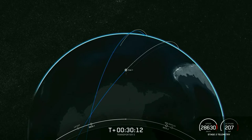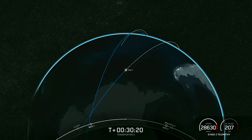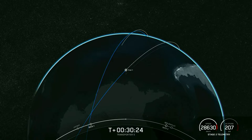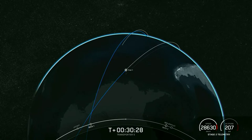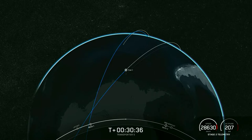Now T plus 30 minutes and 40 seconds into the Transporter 5 mission. The Falcon 9 rocket continues its coast period. About 25 minutes or so from the restart of the second stage engine to maneuver the payloads into their deployment orbit at an altitude of about 326 miles or 525 kilometers.